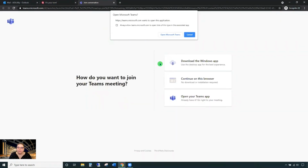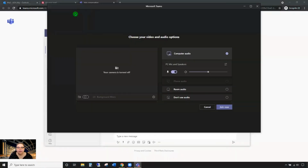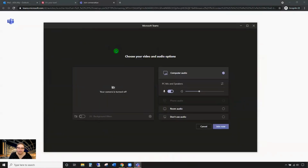I do have some options. I can download the Windows app, which I've done already. I can continue with the browser, or I can open the Microsoft Teams app. Since I've downloaded it already, I will open with the Microsoft Teams app. And I will be prompted with selections to choose my computer audio.